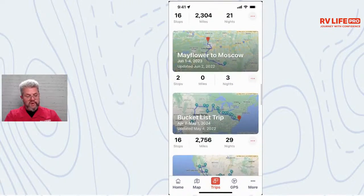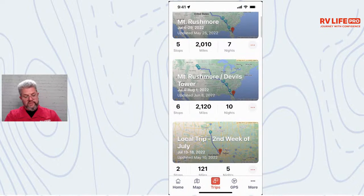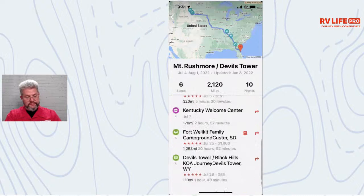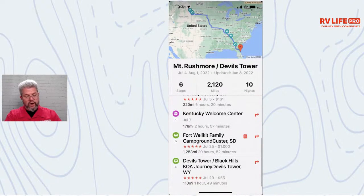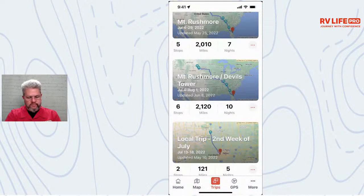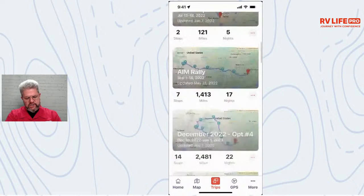But whatever the case may be, if I look at my actual trip here, or if we look at the Mount Rushmore Devil's Tower we were looking at before, if I was starting from Daytona Beach, here we go. I'd hit my stops. And of course, this one didn't have a whole lot in it yet. But I would tap my destination and go, and it would build out my trip. I mean, it would follow my trip. You're still going to manually choose each destination.